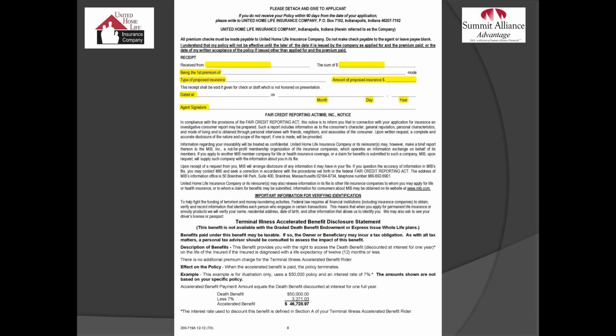Here also pertains to the terminal illness disclosure, basically letting the client know that they do have that benefit, that they will have access to that benefit, and how it works. This is also kind of like a receipt for the amount of the premium. So you'll list the client's name, the amount of the premium, and the first premium mode, whether it's monthly mode, annual mode, or whatever. Then the type of insurance, the Express Issue Deluxe or Express Issue Premier, and the amount of insurance, again 10, 15, whatever it may be, dated at Dallas, Texas on the month, day, and year, and then the agent's signature. Again, just a simple disclosure form for them to acknowledge.